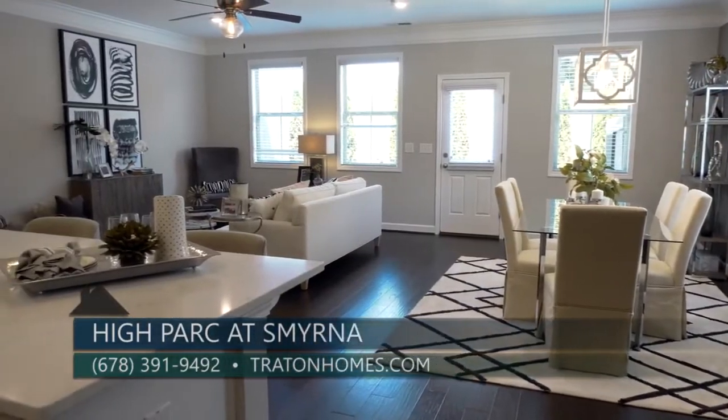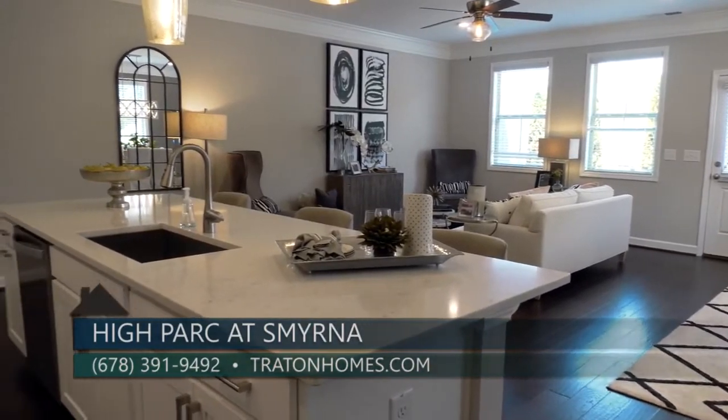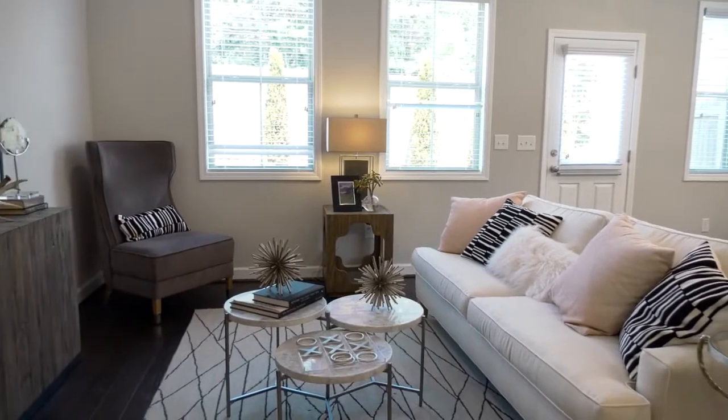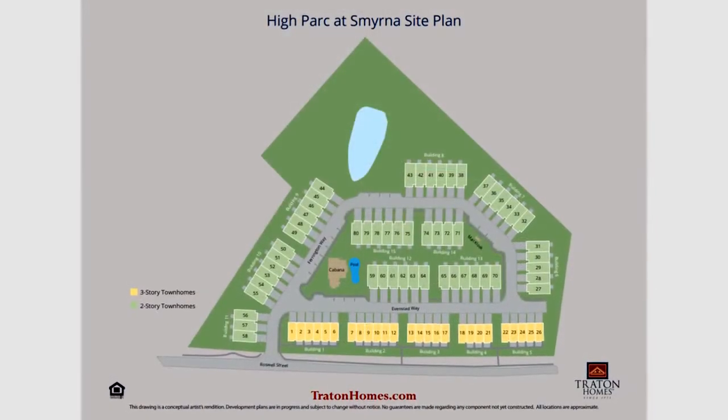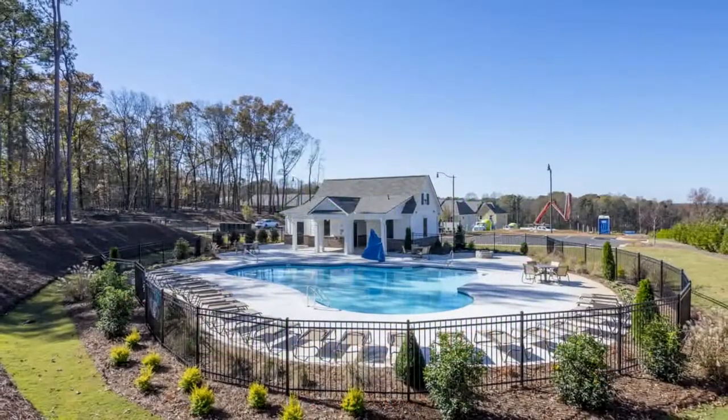Both of these floor plans are going to be right around 2,000 square feet, and our price point is going to start in the $430s and go up to the high $400s. Okay, and I understand there's also a nice amenity package as well. Yeah, so as you come into this neighborhood, we're going to have a really pretty cabana and a great pool for people to lounge by all summer.